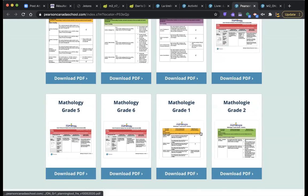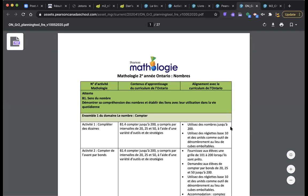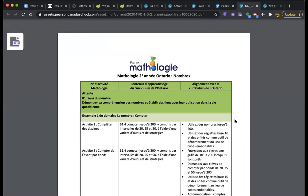And that is set up a lot in the same way, and it's going to link us to how the activity cards are being adapted. So they will be adapted completely in Mathologie.ca, but right now, because the new curriculum came out and Pearson received it at the same time as we all received it as teachers, as they're updating those cards they've put this last column here: ways that you can adapt the activities as they are now.